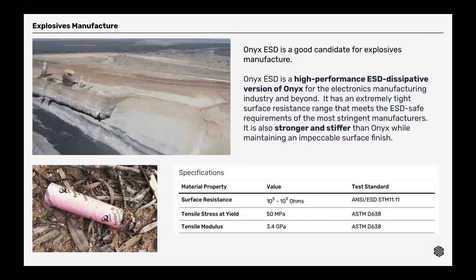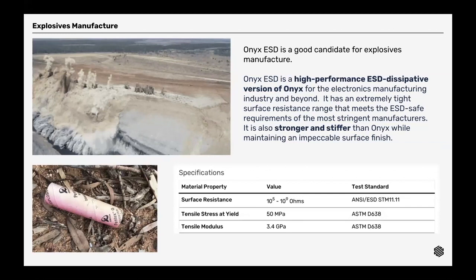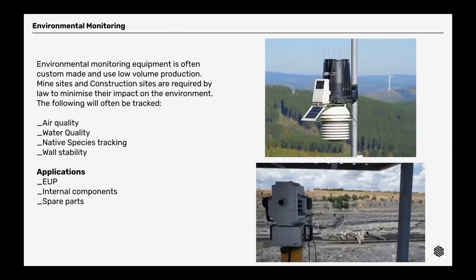Environmental monitoring. So we often see environmental equipment needs to be customized. And we see that whether it be universities, construction sites, or mining sites, enclosures for environmental monitoring systems is a very popular application for Markforged high-strength 3D printing.